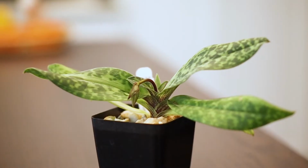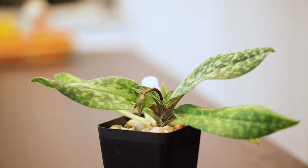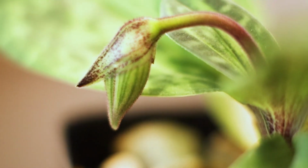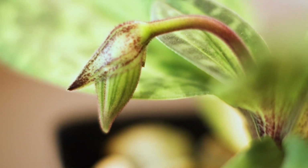My Paphiopedilum is definitely in spike. Last time, it was just peeking out of the crown, and now you can see the full bud. It's really exciting, and I'm hoping that the spike will lengthen and probably bloom maybe in January.